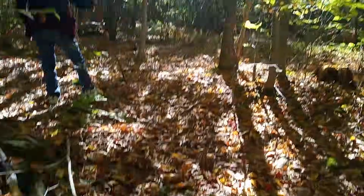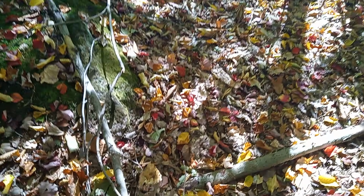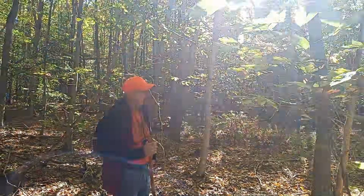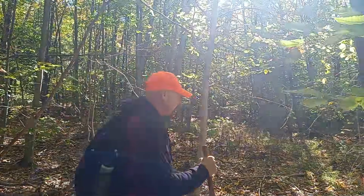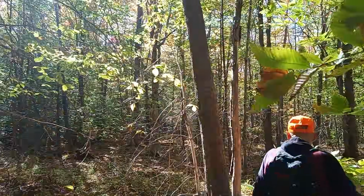This looks fresh, Gal, huh? Yeah, it's fresh. We did have some weather that moved through, so it's going to be hard, really, to tell. Yeah, you can't tell. But still. Hey, Bear.